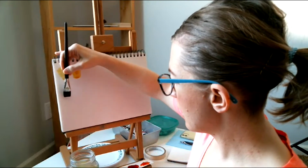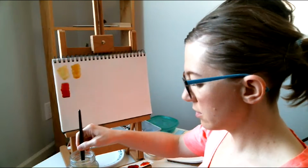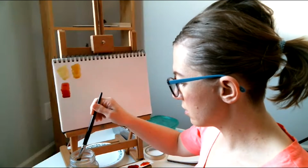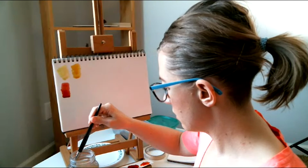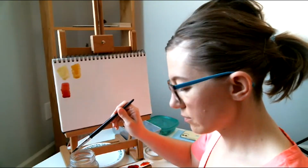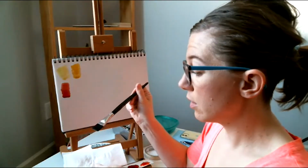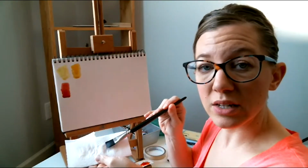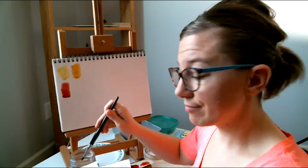Okay, I'm swatching out one of my reds. So now I'm going to let you ask yourself the question. Having a piece of paper or a paper towel that you can wipe your brush out and see if there's any pigment left in your brush is a really good thing to have anytime you're watercolor painting. You want a clean brush.